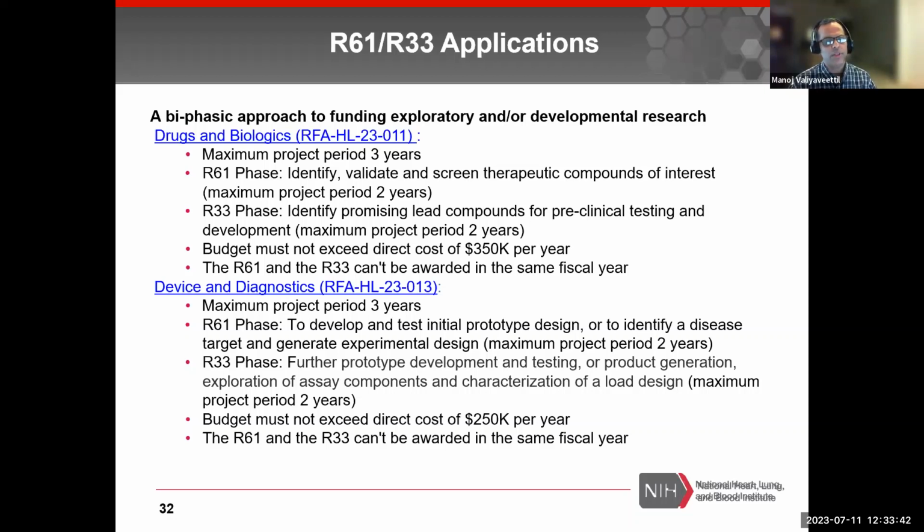That's the same case with device and diagnostics. The maximum is 3 years, with 2 elements, the R61 phase and the R33 phase. But the major difference between the drugs and biologics RFA and the device and diagnostics RFA is the budget. For drugs and biologics, the budget cap is $350K per year, but for device and diagnostics, it's $250K per year. That's a major difference between these 2 RFAs for R61, R33 applications. And the R61 and R33 cannot be awarded in the same fiscal year because this is a phased award.